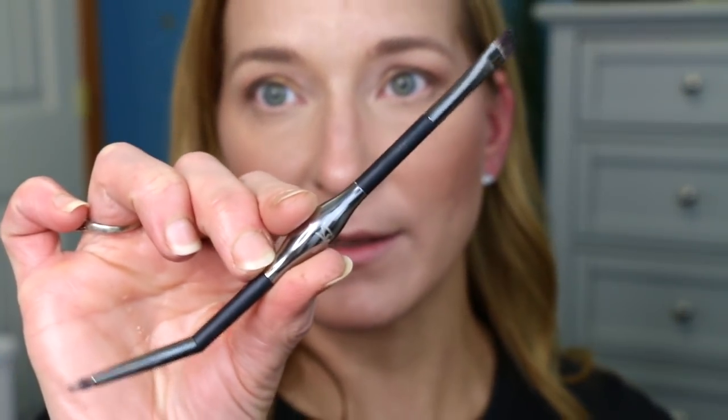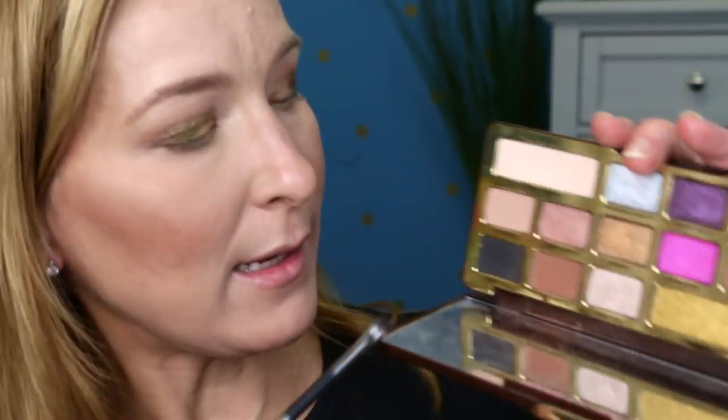Now I'm going to use my It Cosmetics brush. I don't even know what it's called, but it's like a twisted, shaped brush. So I'm going to use that. I'm going to see if I need to flip my mirror here. Yes, that's probably the smartest thing to do. Flip that, and I'm going to go back into the Too Faced Chocolate Gold palette. I'm going to use the shade Decadent on the other side of the brush right here.